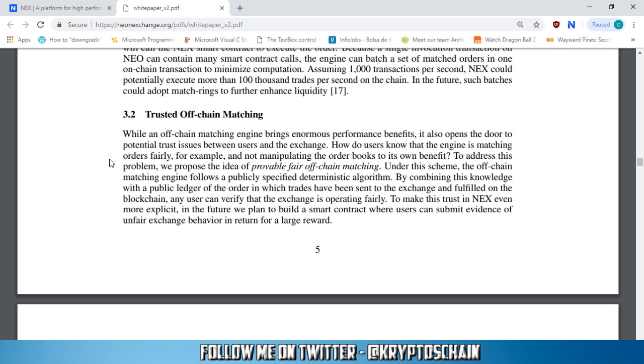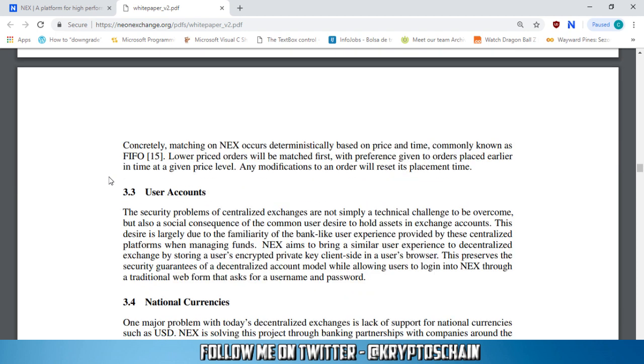Under this scheme, the off-chain matching engine follows a publicly specified deterministic algorithm. By combining this knowledge with a public ledger of the order in which trades have been sent to the exchange and fulfilled on the blockchain, any user can verify that the exchange is operating fairly. To make this trust in NEX even more explicit, in the future we plan to build a smart contract where users can submit evidence of unfair exchange behavior in return for a large reward.